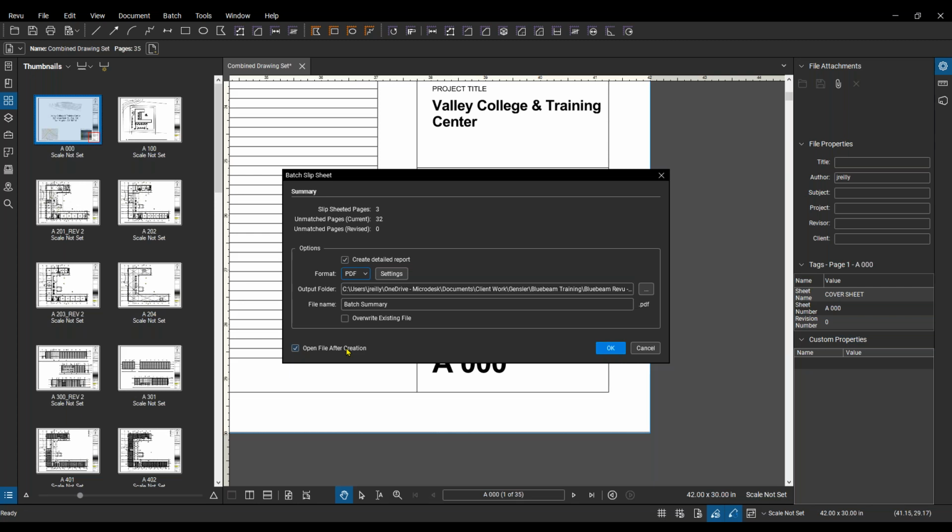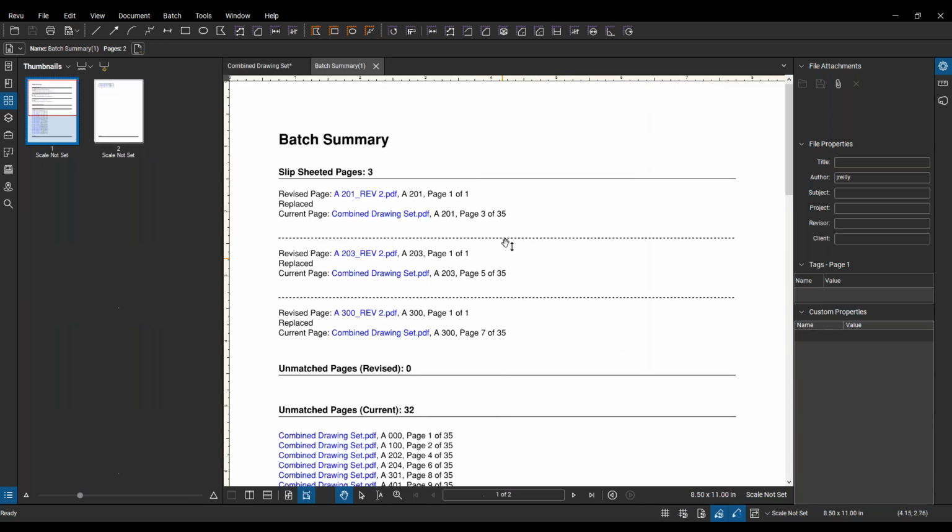up-to-date document set. You want to keep track of these slip sheets that you do with each update, whether it be a bulletin or what have you. And it's going to give you a summary of what you did when you did that slip sheet. And it even hyperlinks it for you. So I can see as I'm mousing over these that it's saying that there's a link here. So it's telling me, okay, we took this page and we replaced it with page 3 in our combined set.